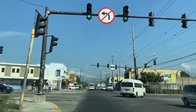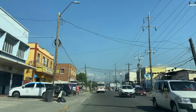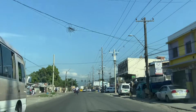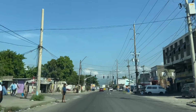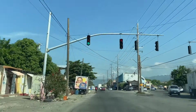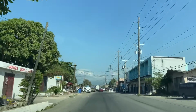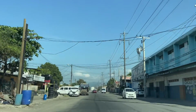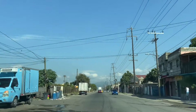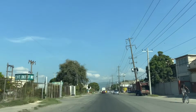This right turn takes us to Maxfield Avenue. Passing by the examination depot on our left.